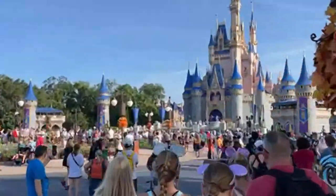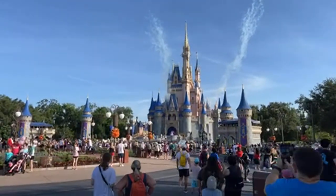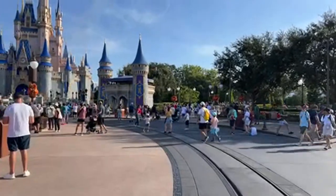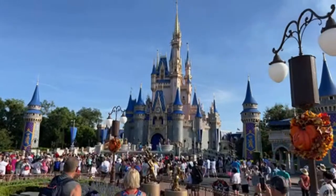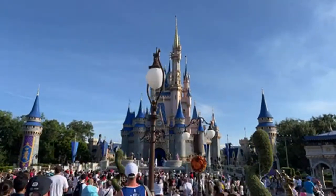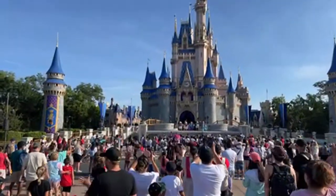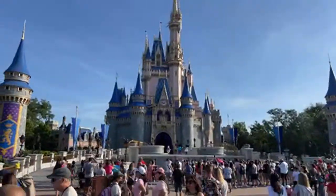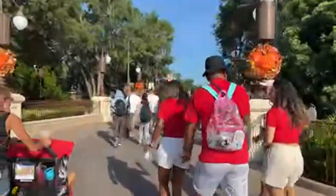All right, here we go. One, two, three. How about that for timing? Come on. Smooth like butter in the Florida sun. I guess that would just be a puddle.